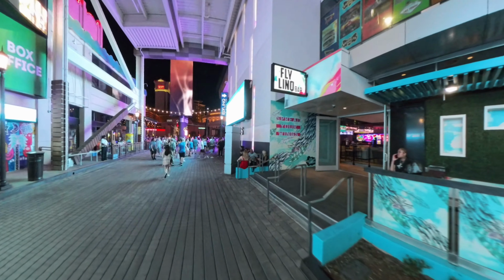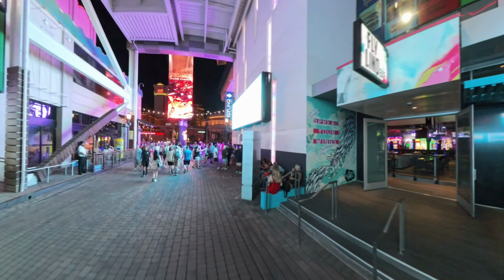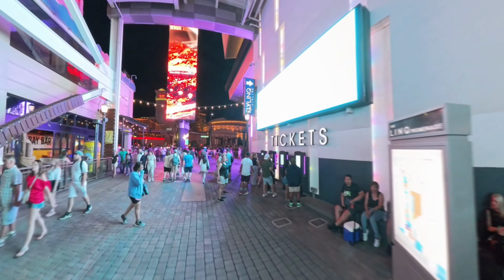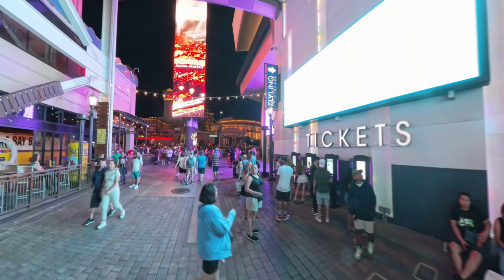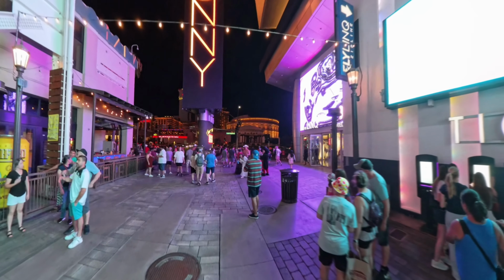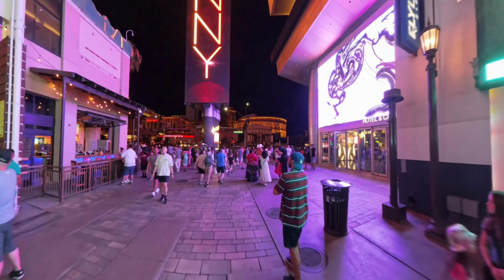Okay, off we go. So this is where you can get tickets and do the zip line. Right here is the Fly Linq that we're passing by. We're heading right straight towards Las Vegas Boulevard, and Caesar's Palace is across the street.